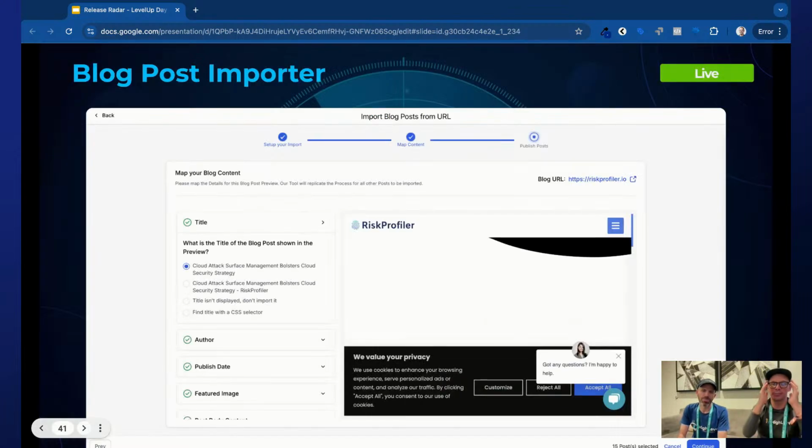The blog post importer. This is pretty cool. We sort of map this to our blog, which is currently on WordPress, just for the record. And it'll essentially just take a WordPress blog and pull it into blogs for HighLevel, which saves you a ton of time and effort. And we're going to be thoroughly testing that out because I think we're going to be moving over there at some point.